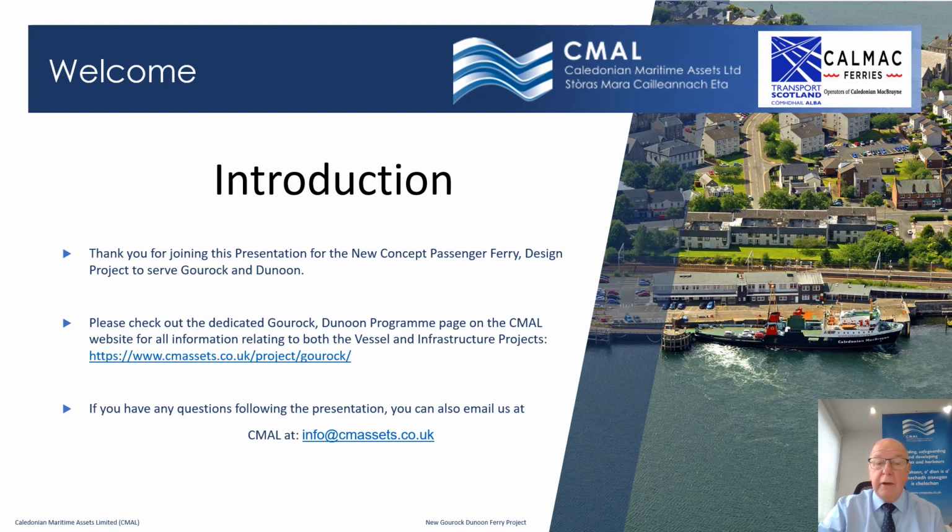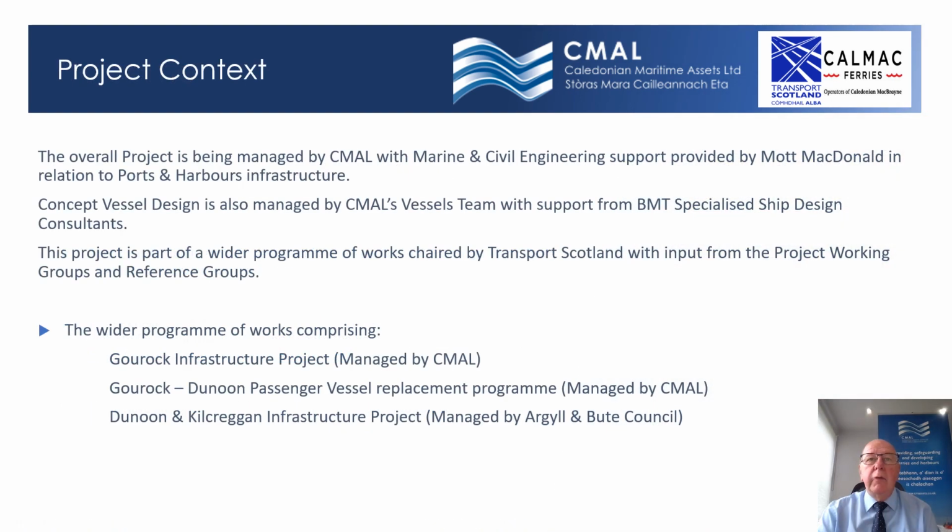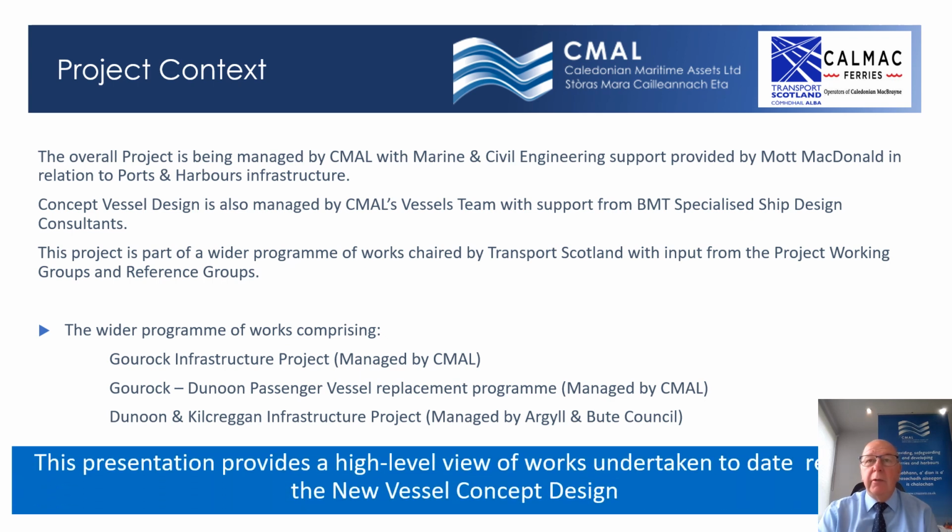Please check out the dedicated Gourock Dunoon programme page on the CMAL website for all information relating to both the vessel design and the infrastructure projects. The overall project has been managed by CMAL with marine and civil engineering support provided by Mark MacDonald. The concept vessel design is also managed by CMAL's vessels team with support from BMT specialist ship design consultants. This project is part of a wider programme of works chaired by Transport Scotland.